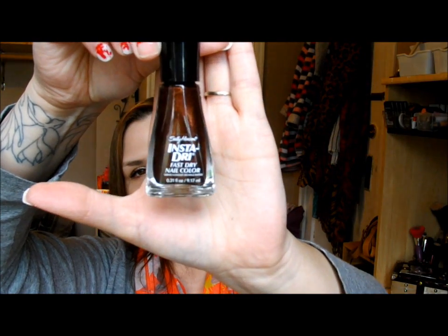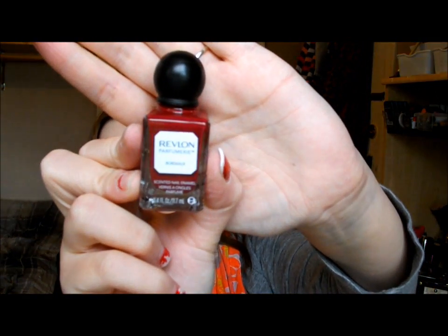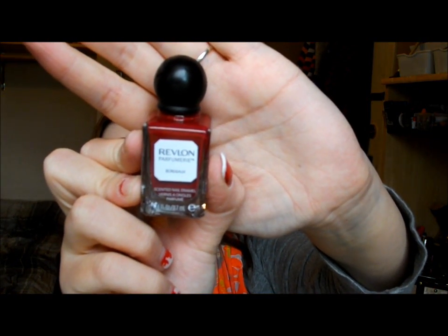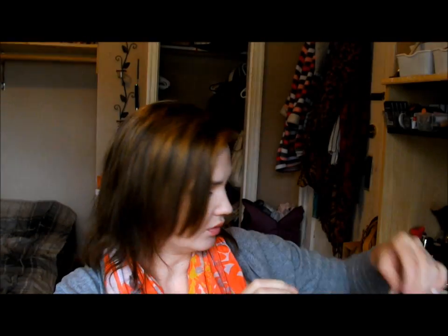Cocoa Go-Go in Sally Hansen Instant Dry. That's an awesome color. And then a Revlon, okay, good. Open, perfumier in Bordeaux, I can't read, I'm not sure how to say that. There it is. Beautiful deep red color. I have another little package with more nail polishes.